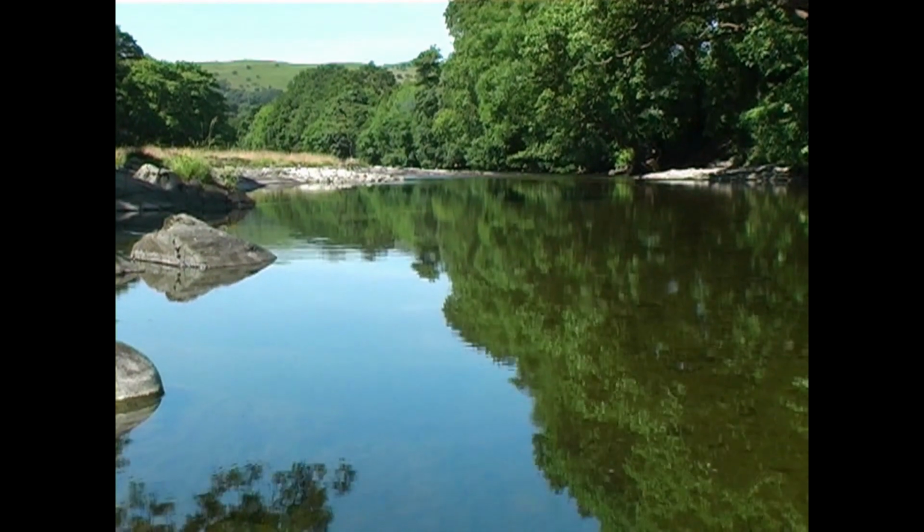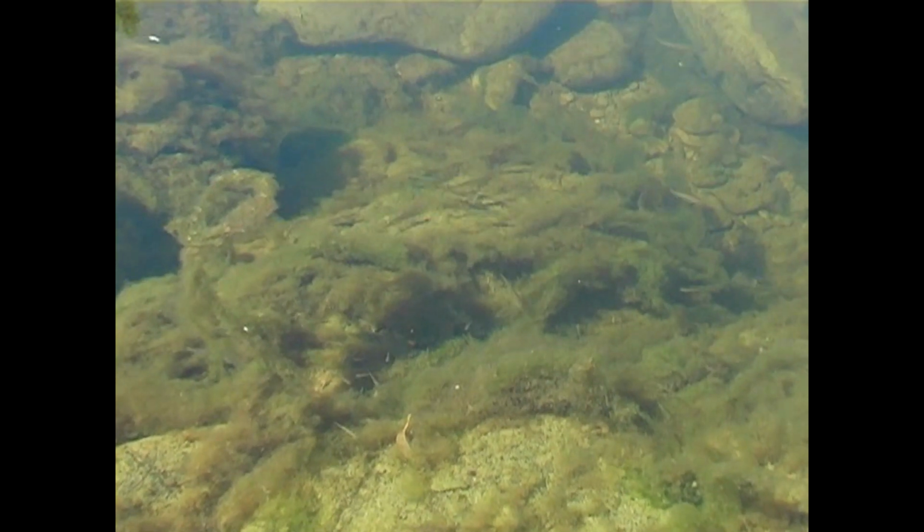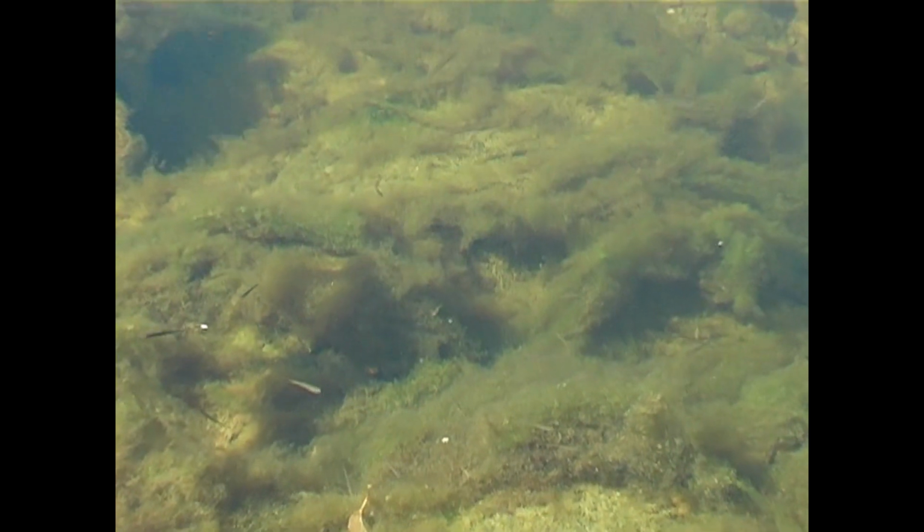What a lovely stretch of river this River Lune is. It must be very good water. It's absolutely teeming with little fish.